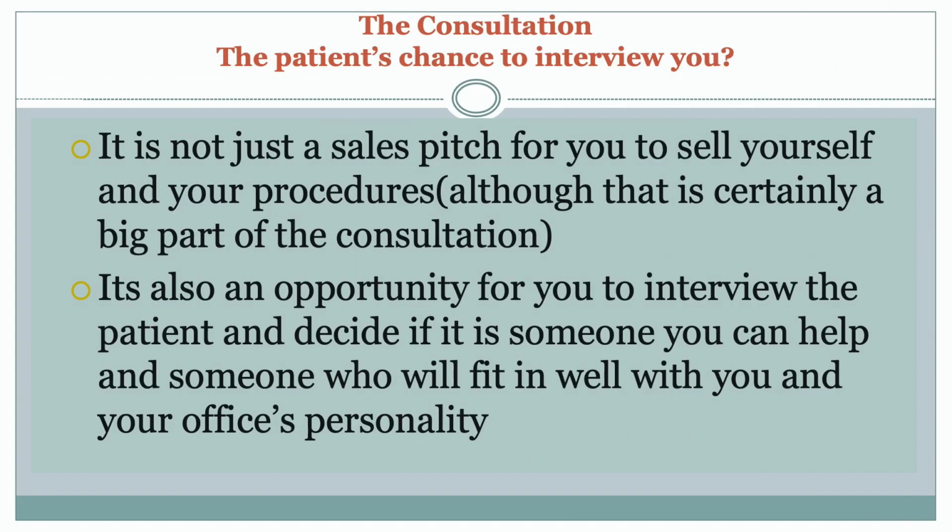So I think it's important to remember when you're talking to patients in a consultation, it's not just a sales pitch. It's not you trying to convince the patient of what they need to have done. It's also your chance to interview them and to be sure that it's somebody you want to keep in your practice, somebody who really will fit with you, and not the one where you look at your schedule and think, oh God, it's her, because that's the one that ruins your day.